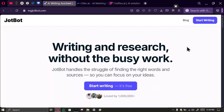Hello everyone and welcome. Today we're doing a comparison between JOTBOT and ChatGPT. We want to see which of the AI writing tools wins.